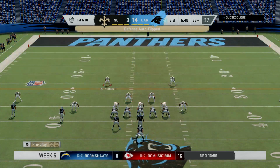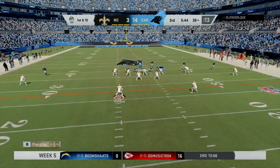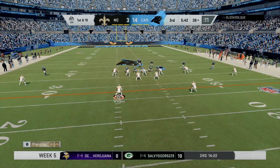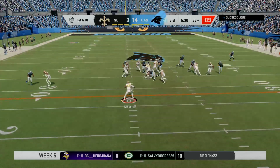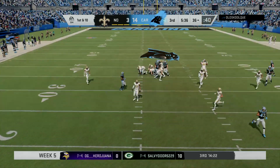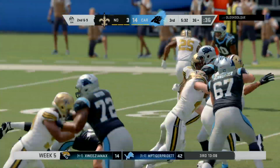So here's a 1st and 10 at the 38. Now a give to Collins. And tough sledding. He'll get maybe a yard. Stop short of the 35.